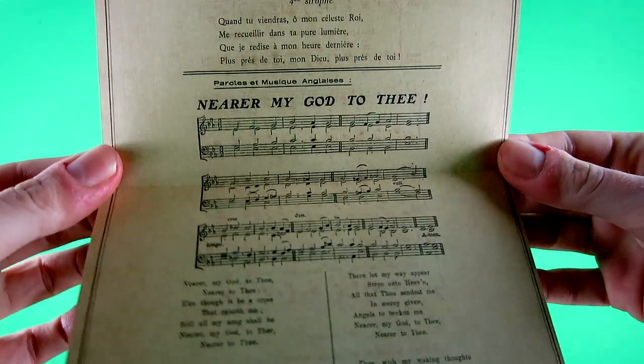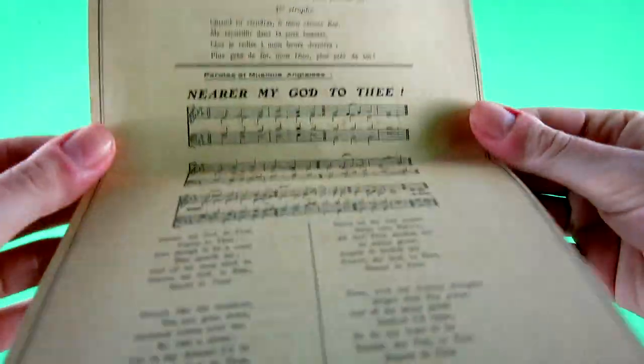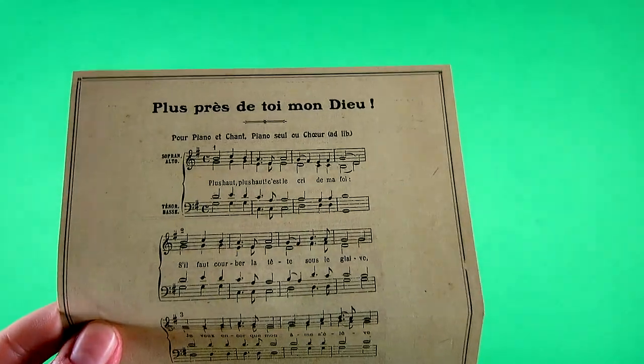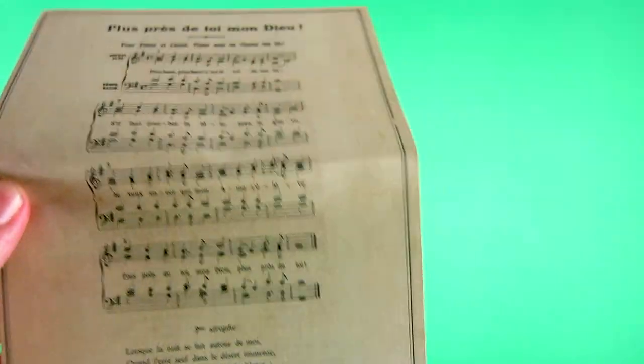Now, here is one that is personally one of my favorites. This is a copy of the actual sheet music that the band was playing. It is the sheet music to Nearer My God to Thee, which was the song that was played on the Titanic as it was going down. It also has a song on the back, which I don't know what that is. It looks French or something, so I couldn't tell you, but it's pretty cool.